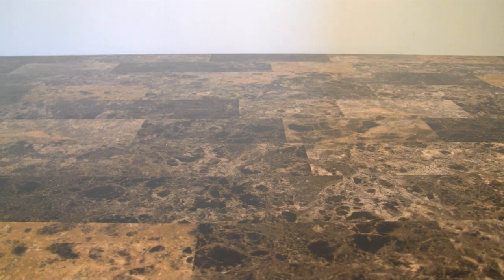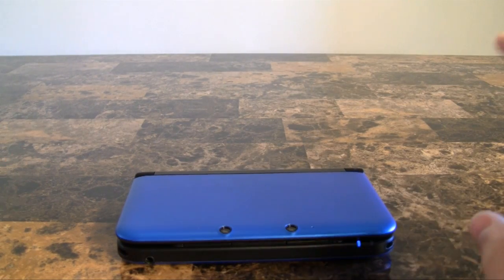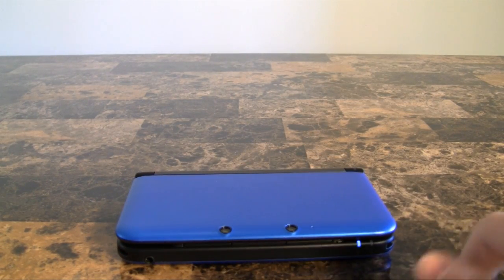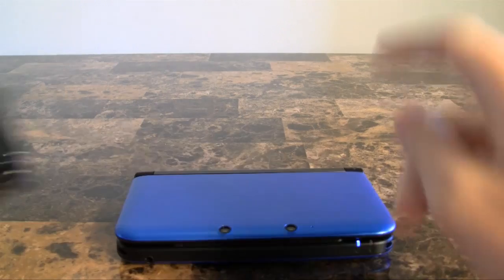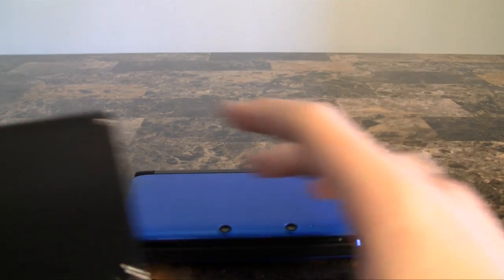Okay, a 3DS XL review is way overdue, so let's just jump right into it. First of all, let's talk about the transition from the original 3DS to the 3DS XL. It was actually pretty smooth, but it takes a really long time.